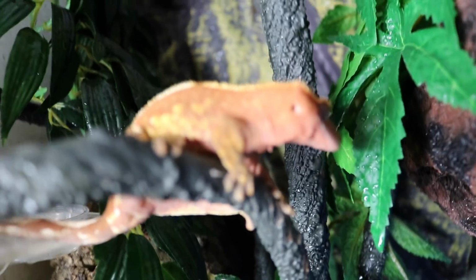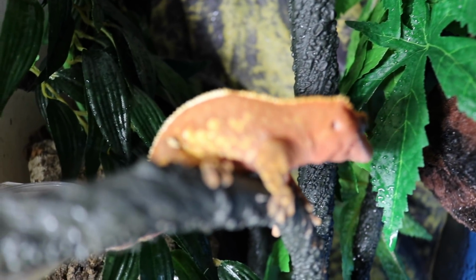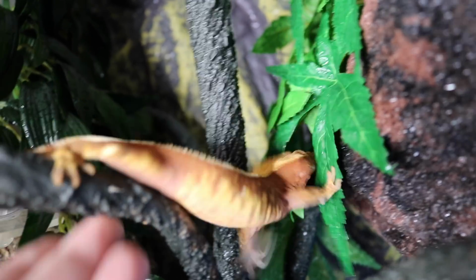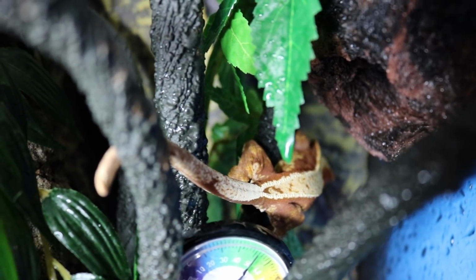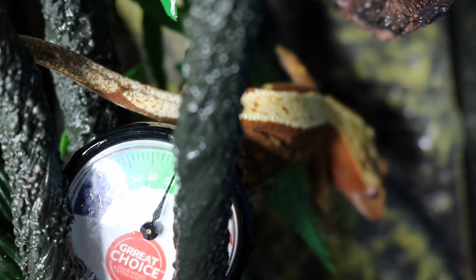So this is Harper. She's a little bit fired up right now. When she fires up, she gets a really nice dark red color, if my camera would focus, and is really pretty. And then when she's not fired up, she is really pale. She always comes out and she actually loves coming out, but of course now that I'm filming, she's going to try to hide. So that's Harper, the Crested Gecko.